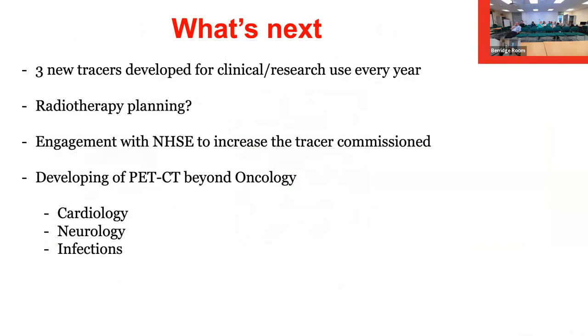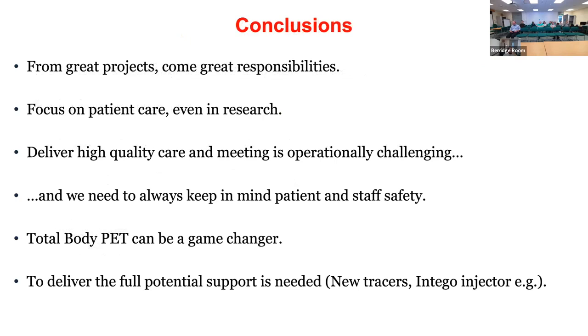Radiotherapy planning can be something that we are looking at, especially in collaboration with the other scanner. Engagement with an integrated tracer commission, amyloid, is something that we are working on. Developing PET CT beyond oncology is something that maybe, with the new total body, we will be able to promote. And I'll give some conclusions.